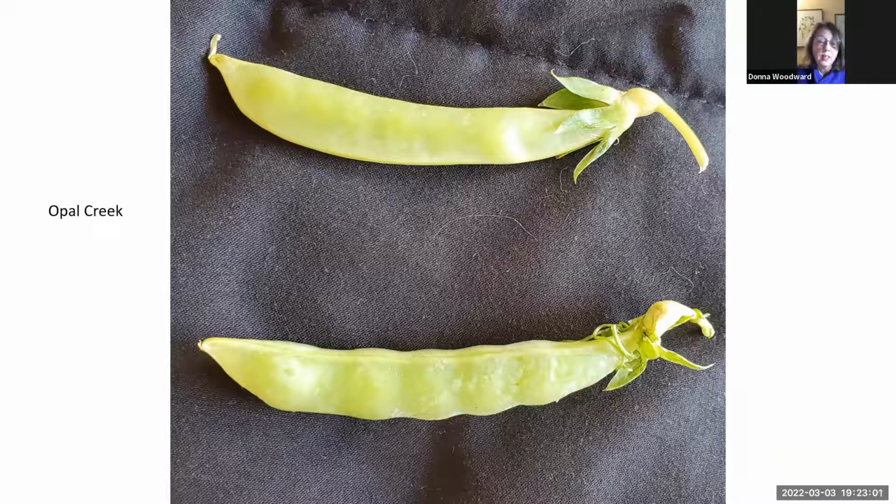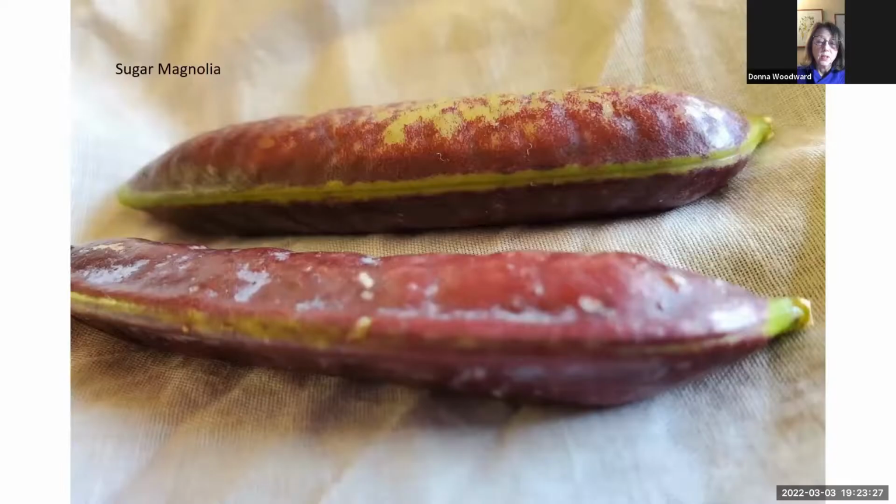The top one is a mature Opal Creek. The bottom one has gotten too big. And that's something you really have to watch for, because once they get to where you can see the peas inside bulging out like that, the pod itself will start getting tough. That string down the center gets tough, and the peas inside get starchy tasting. So this is an example.